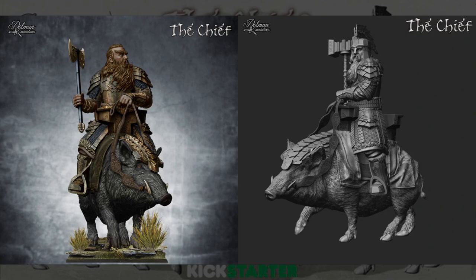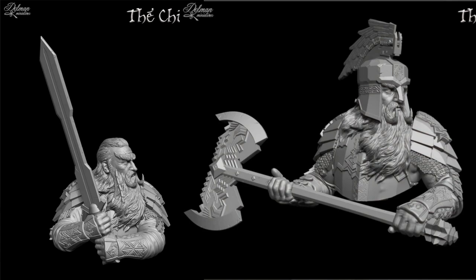two weapon options. You can get the figures in either size, or the busts in the one size. You can also get both options of either, or both options of both, with the figures in 54 or 75. This campaign ends on March 24th, with rewards expected the same month.